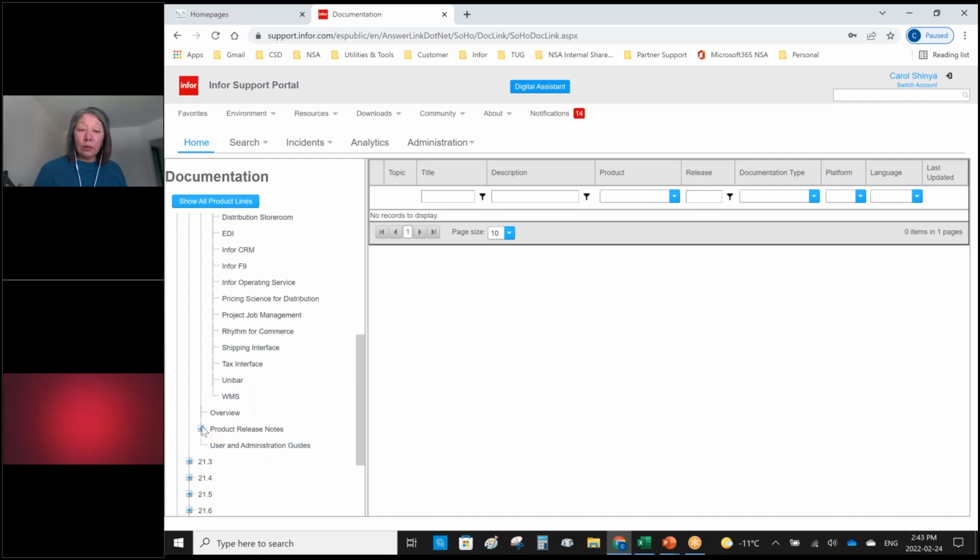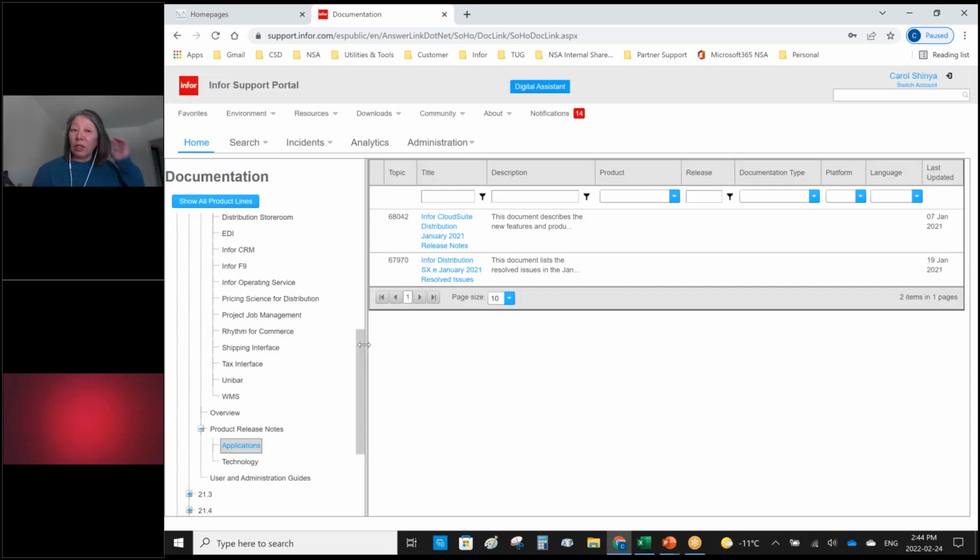Now, product release notes, 2 different files. There is the release notes, so that's the new feature functionality, and the fixed issues list, which is all the fixes that were applied in that patch. So I would recommend you pull off both of them. So under the version, product release notes, and then applications, you should find the relevant documents for that release.